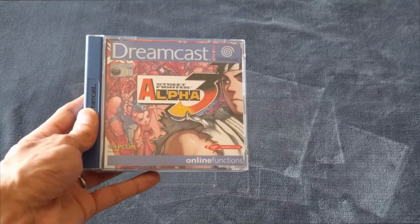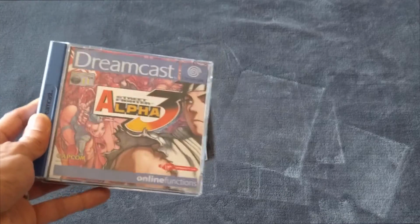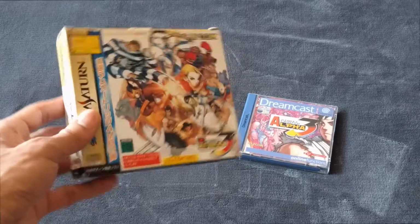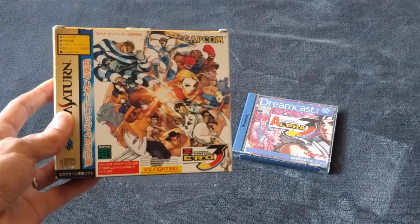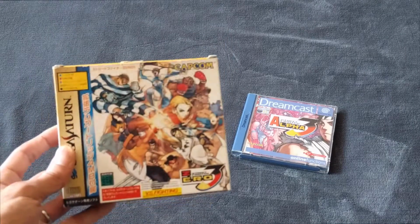Then got the Dreamcast version, just with the arcade stick. This is just an absolutely sublime version of Alpha 3. Once again, loads of stories, playing with my mates. Then I got it on the Sega Saturn. This is the lovely version with the RAM cart. I got this for really cheap way back in the day. I think it's stupid money now, but I'd never sell this. Absolutely my favourite version of Alpha 3 by far, with a Saturn D-pad. Woo! Just amazing.